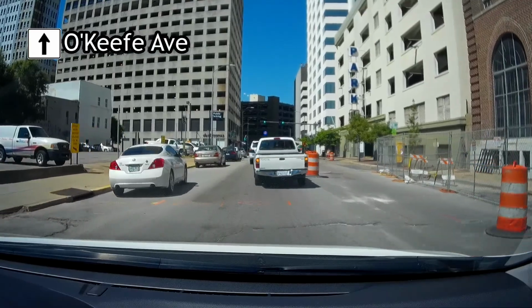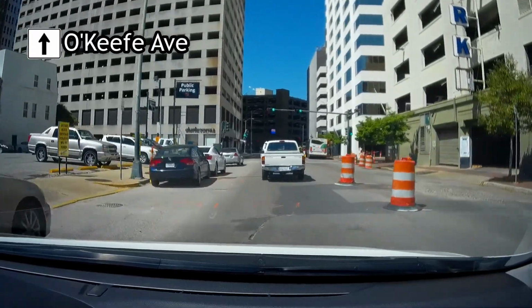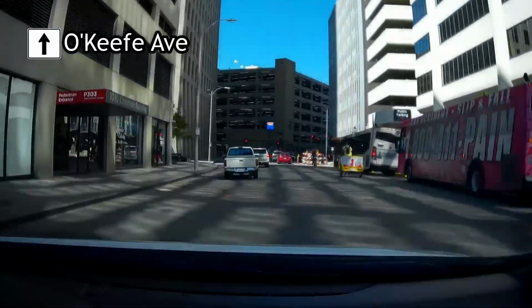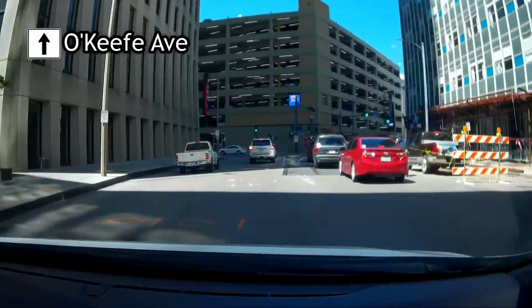That was one of New Orleans' highly skilled drivers, concentrating on his cell phone rather than the road, but it's okay. He has the emergency blinkers on, so everyone around him is aware of his presence.